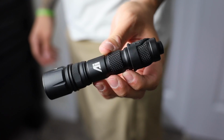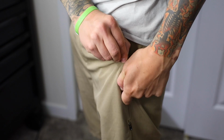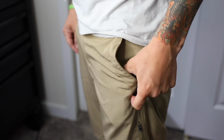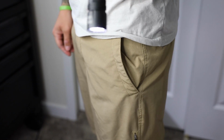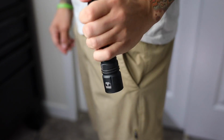Feels great in the hand. In most cases, I would opt for a full-size pocket knife, just like I would opt for a full-size flashlight. But when it comes to pocket space, this thing does take up quite a bit of room if you compare it next to something like the Streamlight MicroStream. So again, this is not going to be for everyone, but maybe you just want a flashlight to keep in your rig at night if you're out camping a lot. This would definitely be a great option for that.